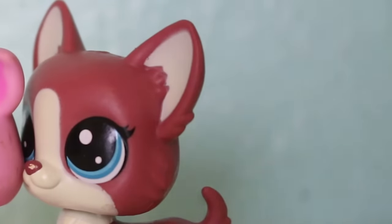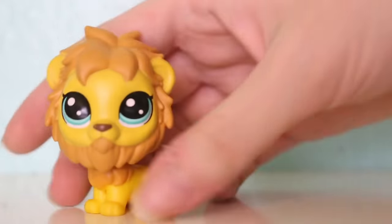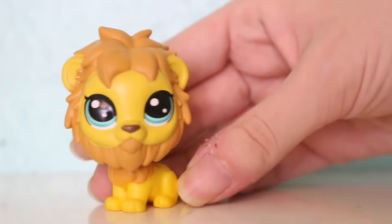It's super cool. We also have this lion, which I believe he came with the thirsty pets, and I really, really wanted him.